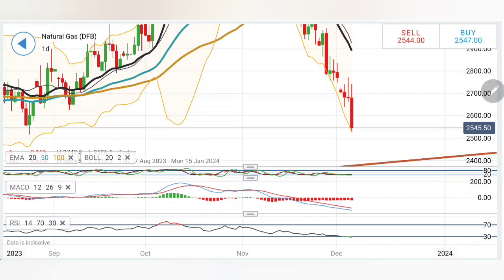Now, what does it mean for gas? Can we expect a bounce back or is it going to stay bearish? Which position you should take in order to profit trading nat gas today? We will see with the help of charts and indicators.